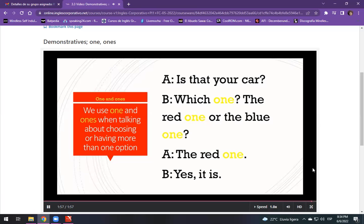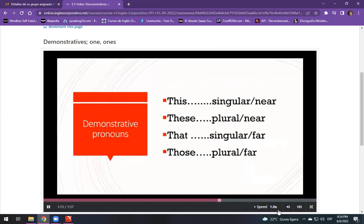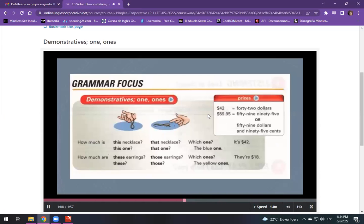Ahora bien, hay algo que les quiero mostrar aquí. This, $59. When you are talking about money, always, but always, it's necessary to say the difference between dollars and cents.